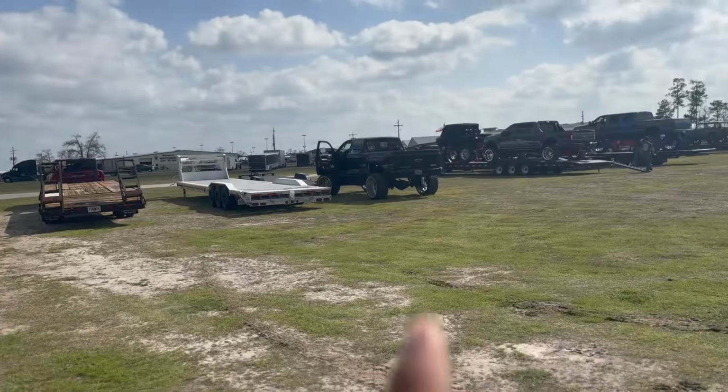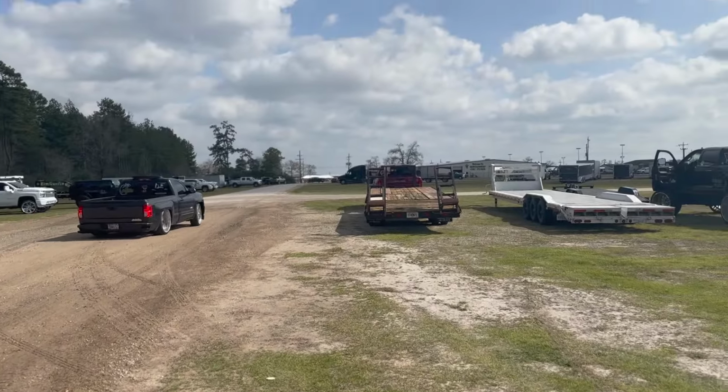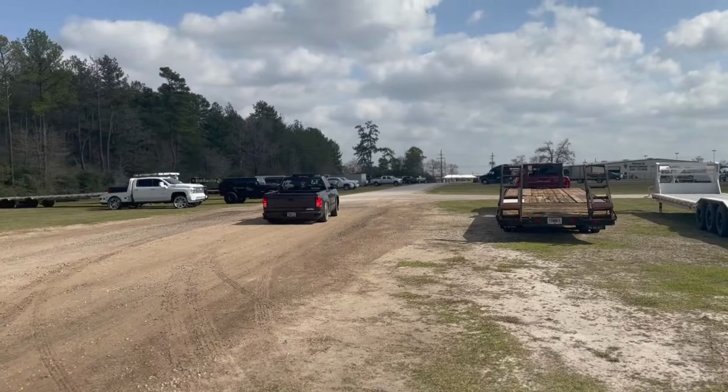Sheesh. Yeah, we got the registration now, as you can see. These trucks washed, fixed, and put inside the shell. Oh, that looks so good.